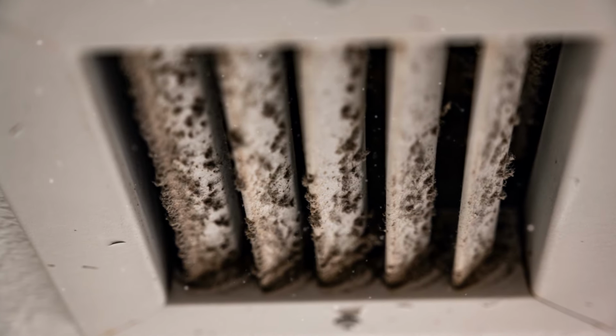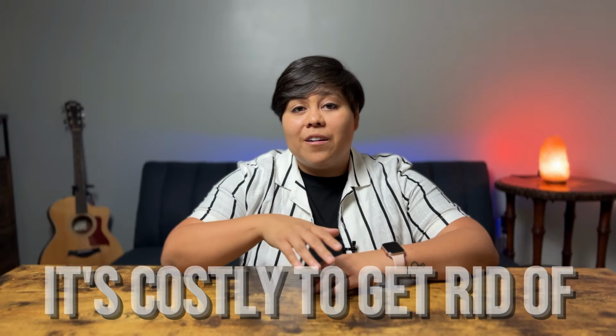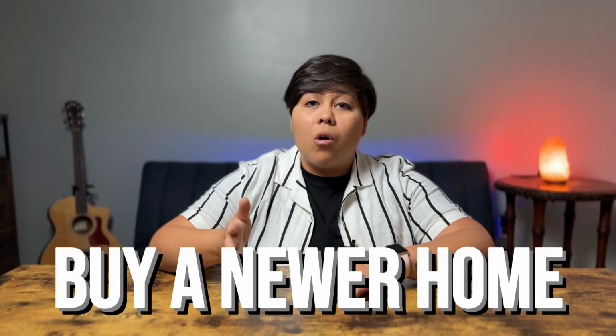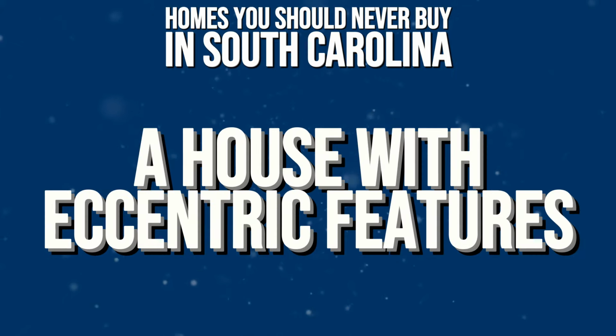The mold could be in the vents, it could be in the sheetrock, and it's costly to get rid of. And of course, that could lead to health issues down the line. So when you're walking through the home, I recommend paying attention to the ceilings, pay attention to the vents, and keep an eye out for mold spots. And keep your nose open too. One way to better avoid this is to buy a newer home or to find one that was completely gutted and renovated. The third type of house that I would never buy is one with eccentric features.